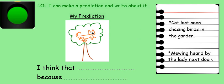So as you can see, here is my evidence, my notebook where I've been taking down notes of what might have happened to the cat. It says, cat last seen chasing birds in the garden. So the owner last saw the cat chasing birds in the garden. And the next thing it says is mewing heard by the lady next door. So I've thought about these clues and I've got a theory. My theory is that the cat, can you see what the cat might have done? That's right. I think that the cat may have climbed a tree.